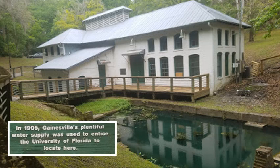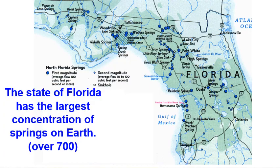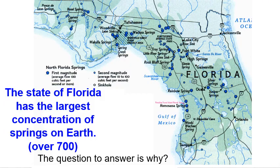And now we have modern plumbing. We can treat surface water a lot more effectively. But historically, these springs were very important because they gave you a source of clean drinking water, which everybody needed. Now, the state of Florida by far has more springs than any other place on the earth. Over 700 big springs. Well, the question is why?